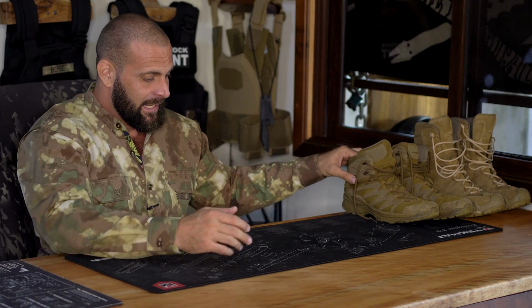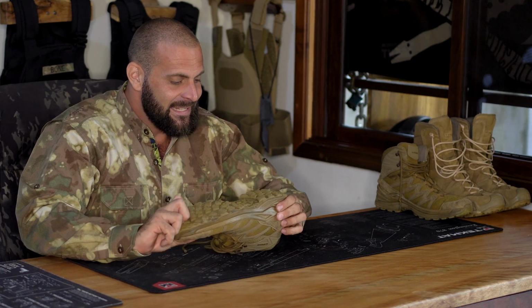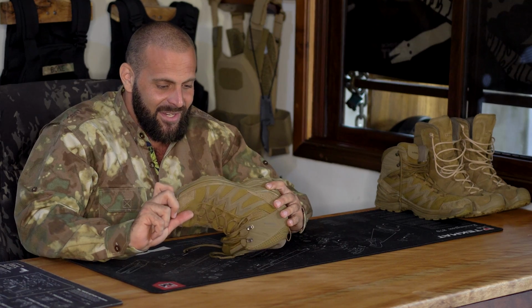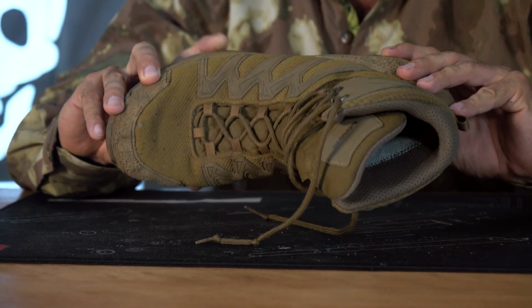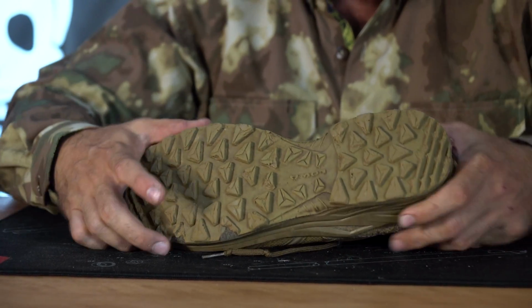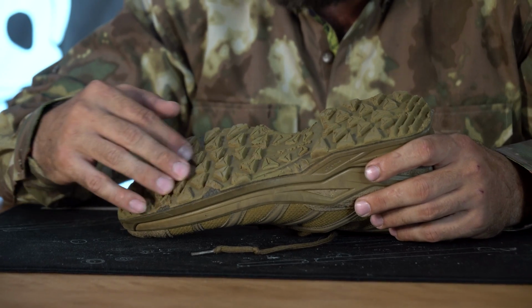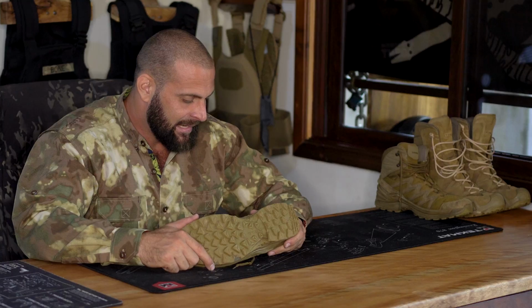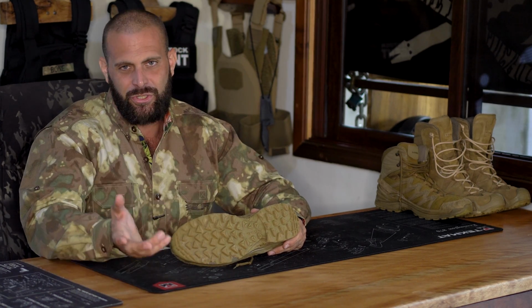But now let's discuss the Lowas. All right. These Lowas have seen it all, okay? Interestingly enough, you can see on the bottom of this boot here that the tread is actually breaking off right here, okay? The tread's breaking off and the soles are breaking off, but they have not failed me yet. And we're going from least hardcore to most hardcore.